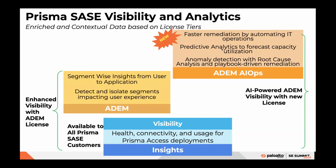This tool is also going to give them the ability to predict or forecast capacity utilization at branch sites with at least 2 weeks' worth of data available for their bandwidth utilization.